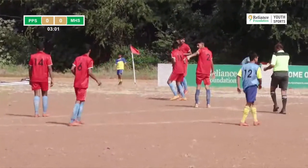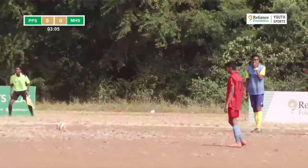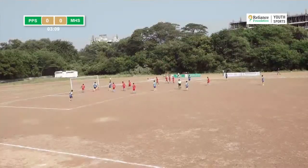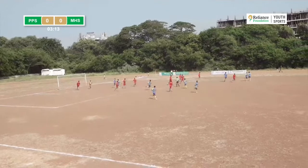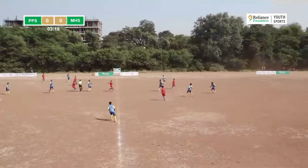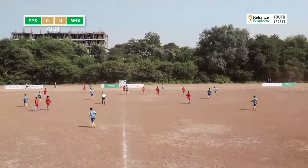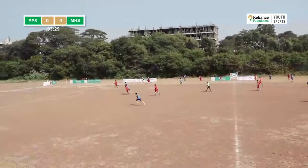There is a three-man wall just trying to guard. I think it will be choosing between zonal marking or even man marking, and the ball goes in. It's fumbled, and the goalkeeper gets his hand to it. Quite a close attempt, a shot on target already from Maharashtra High School. A good throw into the defensive half, but it doesn't come to any good. The ball's back with Maharashtra High School, just trying to play it around. They have to make sure that they keep the ball inside while they punt the ball around.